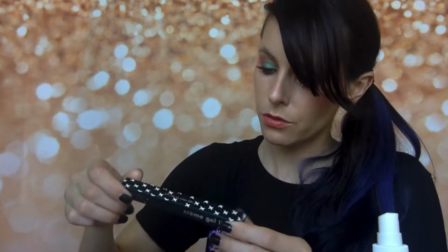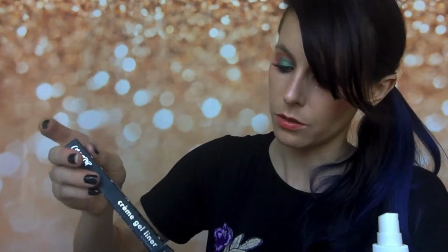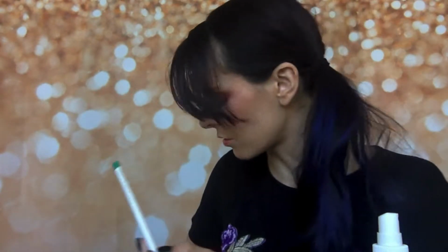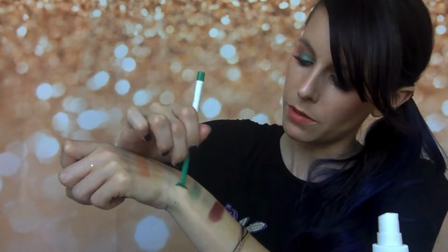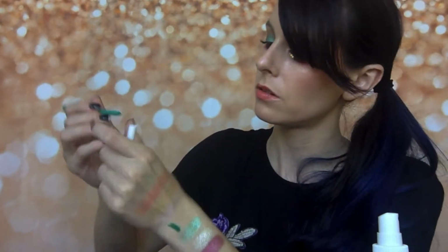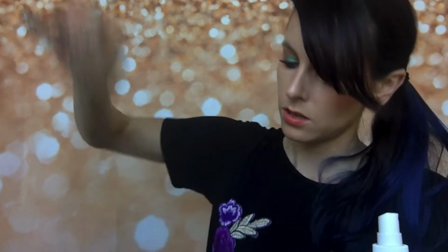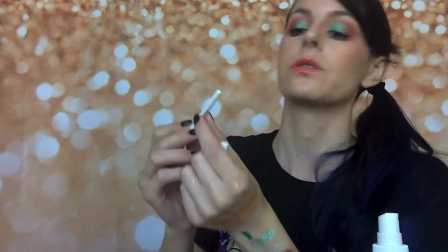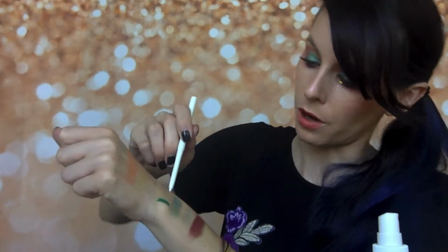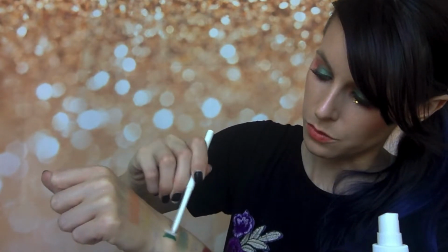I picked out 4 of the cream gel liners, and hopefully the color will be on the boxes. This is Teaspoon. Oh, this is a green one. Here's Teaspoon. We'll go right there. Very creamy. I'm not pushing hard to get that pigment to come out. We've got Exit, which might be black. Oh no, it's white. I was gonna say, I remember this being like a primary. There's Exit. This would be for my waterline. There's Exit.